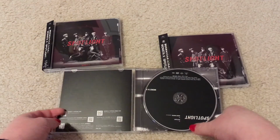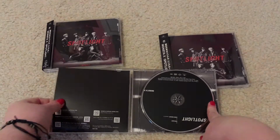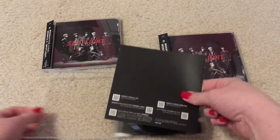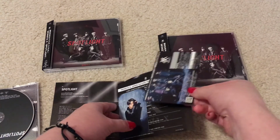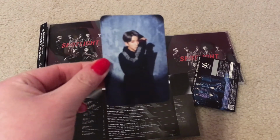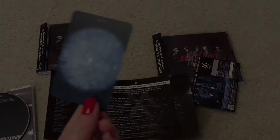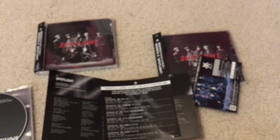The disc on the inside and the booklet, which, like version A, is just going to be the lyrics and a background picture. But the photo card is inside of here. And for this copy, I got Kian! I actually pulled one of my biases. That's awesome. Oh, they've changed the back. Oh no. The design on the back is different from the previous Japanese singles. It's got a spotlight design. But I am very happy to have pulled one of my biases on my first try.